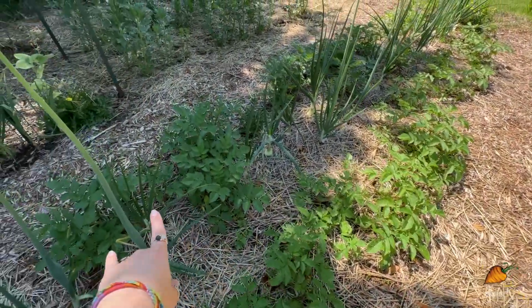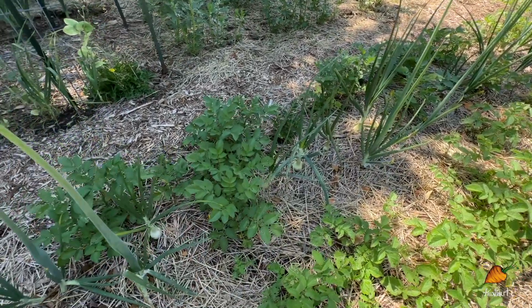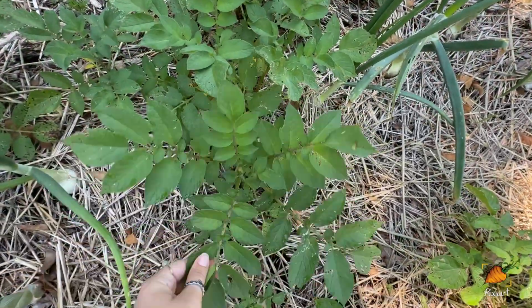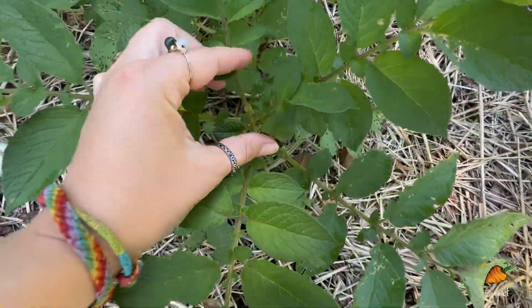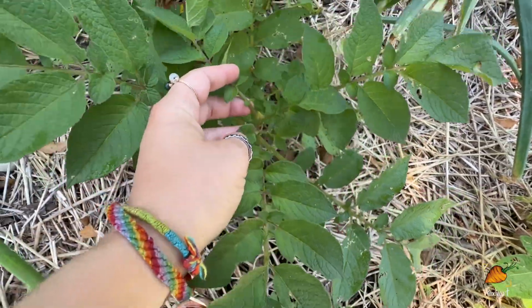I'm also trying a new variety. This is Sarpomira over here. It's supposed to be blight resistant and also highly productive. So that would be really nice if that was true. I'm starting to see little flowers forming already, which is a good sign.